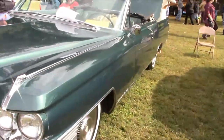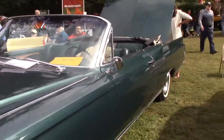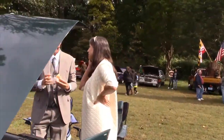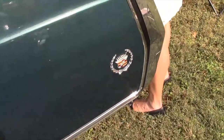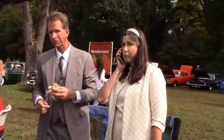Here we go. This must be a 64. Yeah, 64 Eldorado convertible. Green. As green as it can be. I bet the trunk is huge. Let's see. Yes, of course it is. Monster trunk in these. And fins, too, to boot. Really, really nice. Did they originally have the Cadillac emblem there? Mm-hmm. Very nice. Cool. Look, you guys are all dressed up.